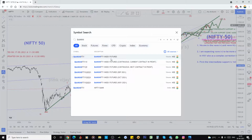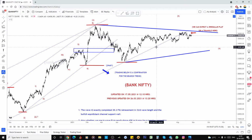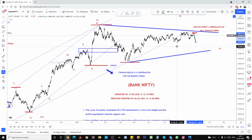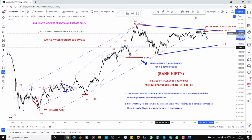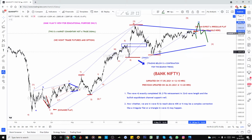Yeah, it is still in the consolidation zone. Whether it is making some kind of wave or what it is doing, I'm not understanding. Whether it is going to make one more high and then again drop, or the irregular flat formation like in the Nifty, what I'm expecting is that it could again stay in the consolidation zone between 30,500 and 30,700 only.